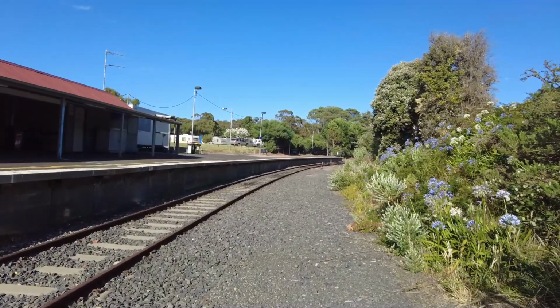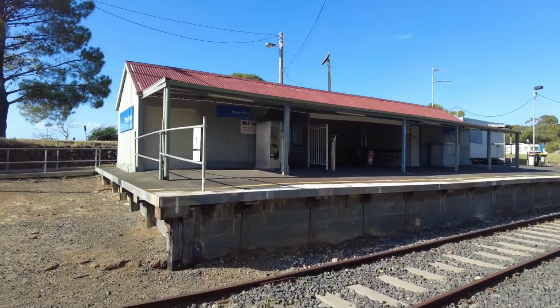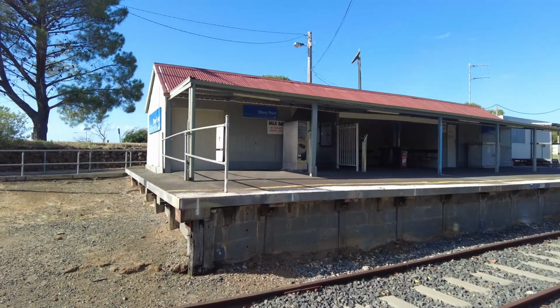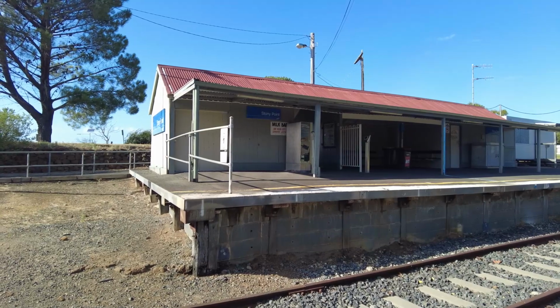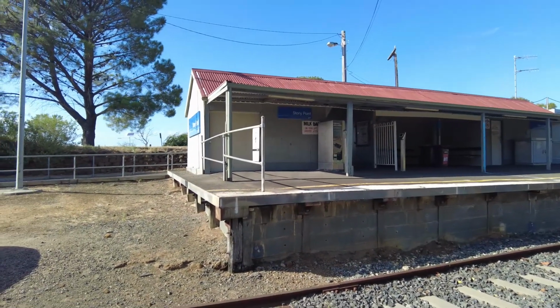So this is just another angle of the Stony Point railway station. Sort of in the middle of your screen about now, you'll see that sign which says Milk Bar on your left opposite Jetty. We'll go have a look at that. I don't believe that is open anymore. I think it's closed down as I was driving past, but we'll have a look.